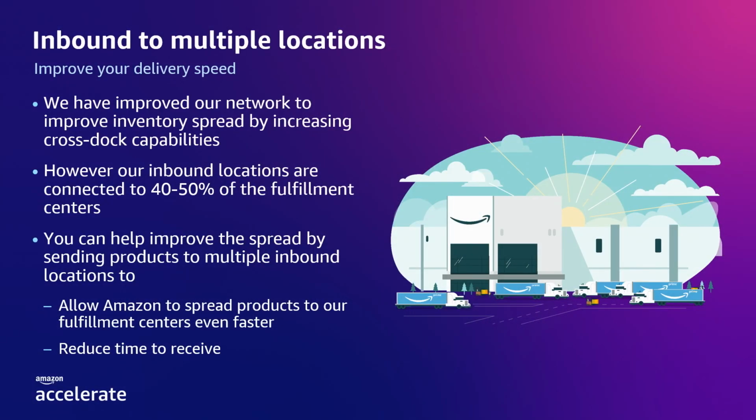Thanks a lot, Seungwoo. Thank you for those detailed explanations on a lot of the tools. So as Seungwoo mentioned, in addition to maintaining optimal inventory levels, there are other levers you can use that impact or drive customer delivery speed, right? And one of those key levers is inbounding into multiple locations, right?